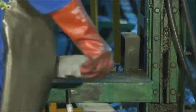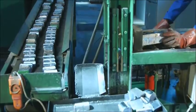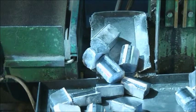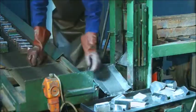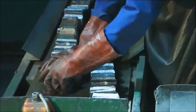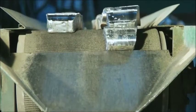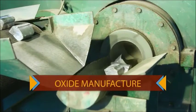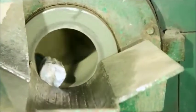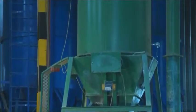We then move to the oxide making stage. The lead is fed through a guillotine to be cut into sizable pieces. The pieces are then fed onto a conveyor belt, which then feeds it into an oxide mill. This is where they will be made to react with oxygen to make lead oxide. The lead oxide is then stored into silos.